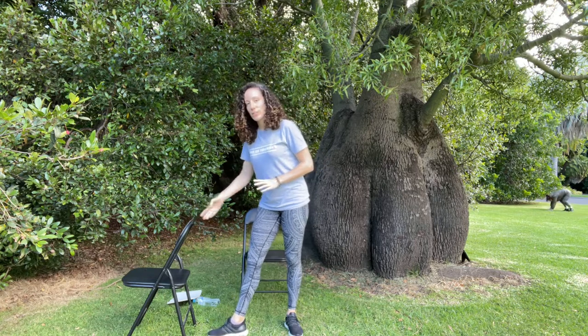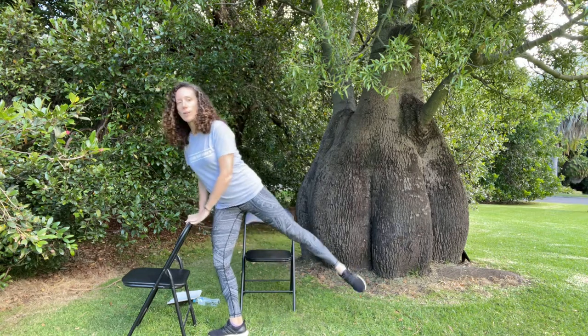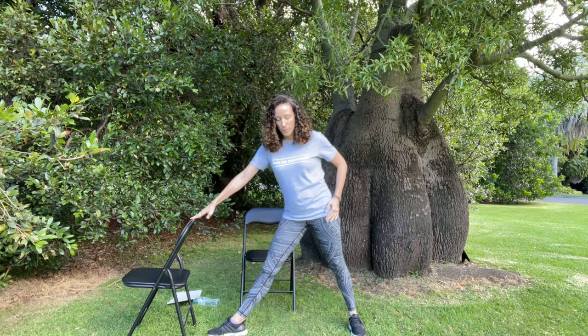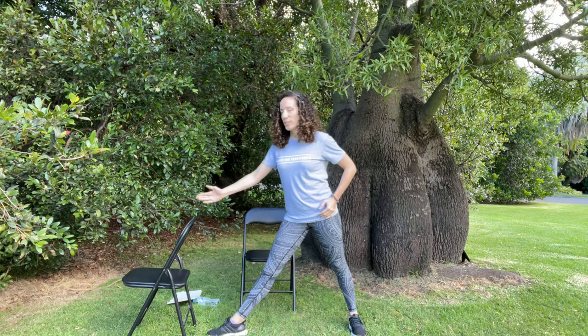So we'll start on the left side, left toes point to the left, towards the back of your chair. Right foot steps back. Both legs are straight. Right toes are pointing straight ahead, left toes are pointing to the left.